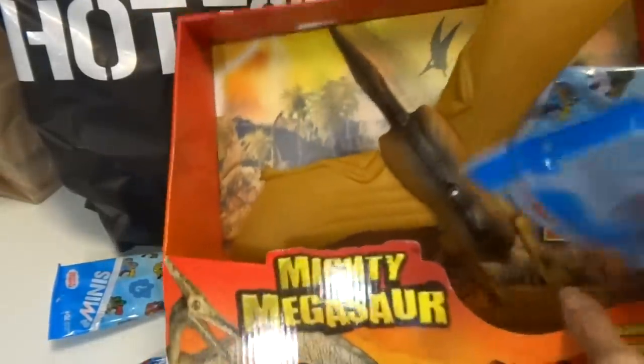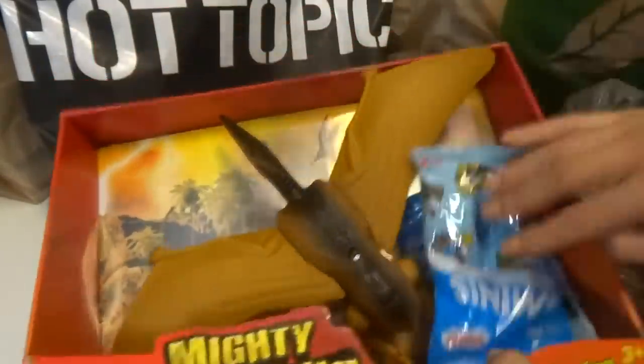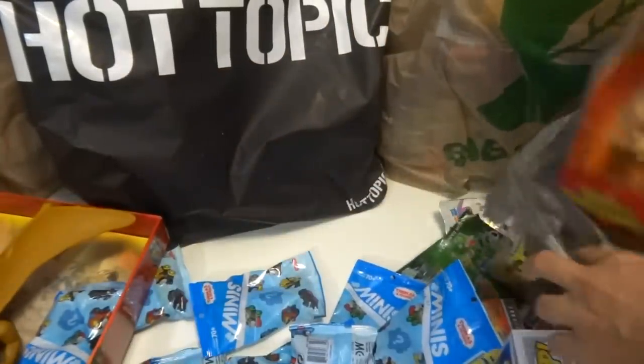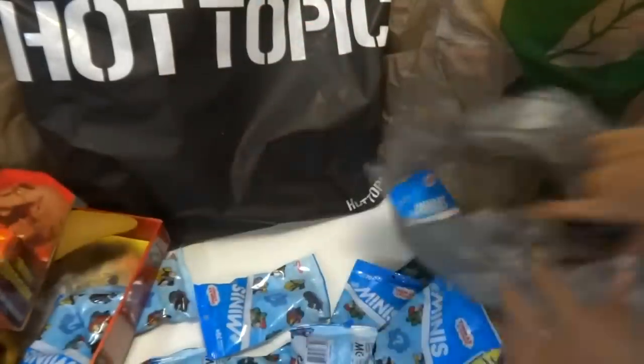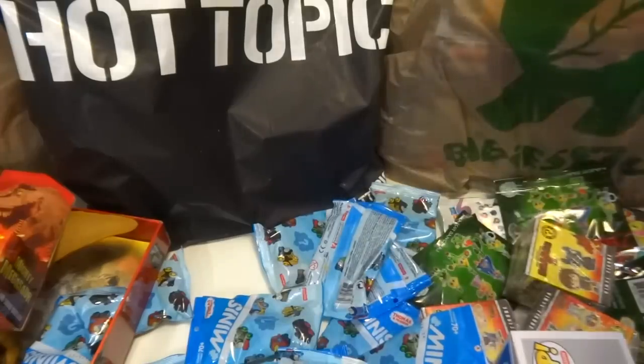Okay, so that was Thomas mini blind bags, and I got this dinosaur. Well, it's not actually technically a dinosaur, but you know. It's an extinct animal. And we got that dinosaur there. And let's see, that's just more Thomas in there. Okay, Hot Topic has got some awesome stuff.